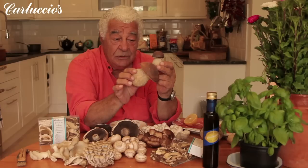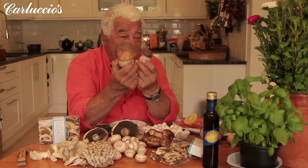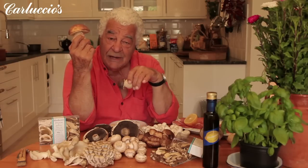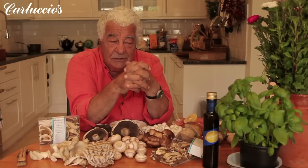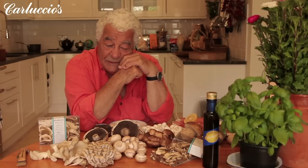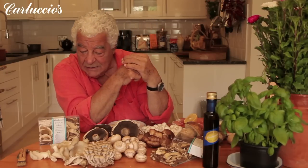And I usually do, this is not the season, so that's why I have this one. The season will be around October, November. But these are fantastic. However, I have here an array of six different fresh mushrooms. And these are cultivated mushrooms. Because if you want to have a risotto with mushrooms or pasta with mushrooms all the year through, you can only use these.